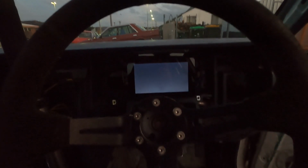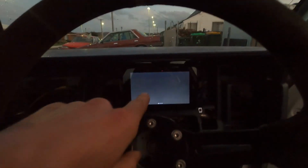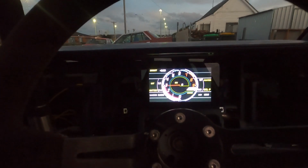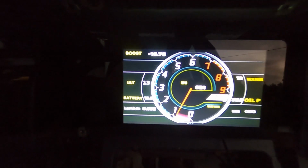Also, just a quick update on my car here. I've got my Powertune digital dash in. You can see my YouTube logo comes up quickly there. I do want to get that loading up for a bit longer, but when it finally loads, this all works. Works good.